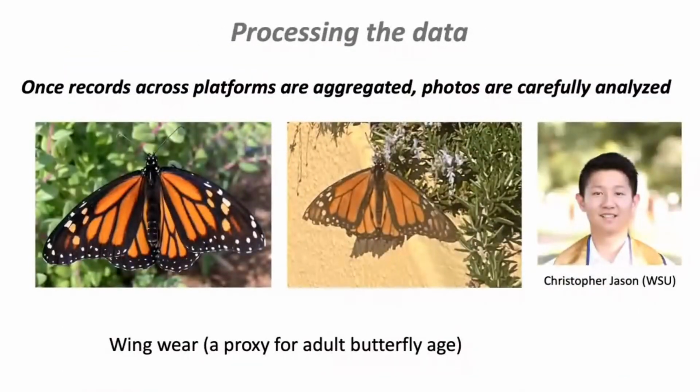So once we get all of the photos that people send to us, we then go through this kind of careful processing step. And so I want to emphasize Jason here, who was an alumnus of WSU, worked on this project for the first 3 years. He's now teaching in Indonesia. We miss him very much on the project, although he is still involved when he is available between his other obligations. And he really developed a lot of the protocols for managing or processing these data.